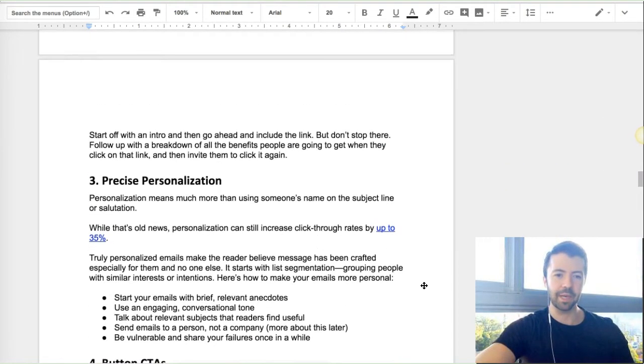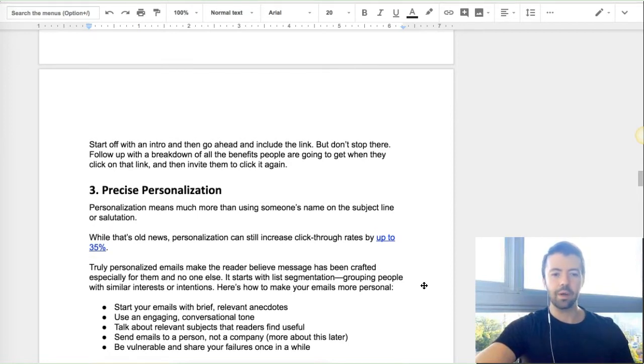Precise personalization. So here we're using the example of using an engaging tone, relevant anecdotes like a little story, perhaps to open up your email newsletters. Talk about relevant subjects. Send emails to a person, not a company. Be vulnerable. Share your failures once in a while.